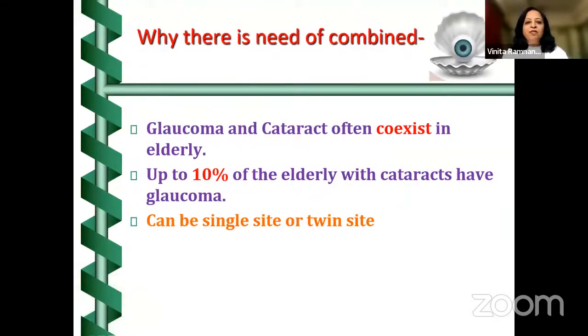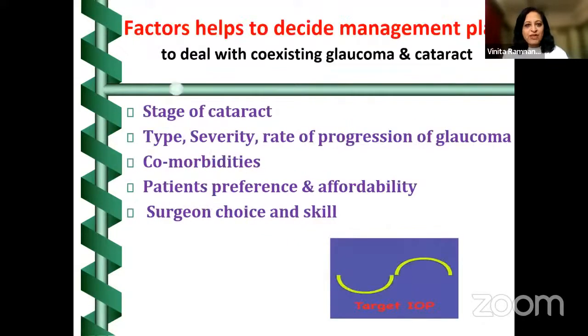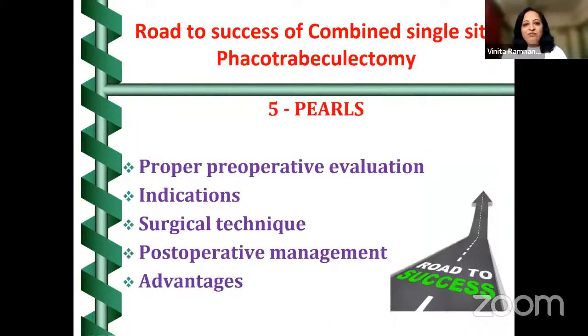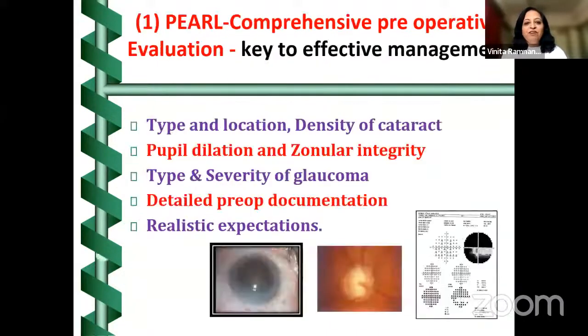We need it because many of our patients have glaucoma and cataract coexisting, and 10% will require a surgery. But we need to consider factors like evaluation of the cataract and glaucoma, the comorbidity, the patient's preference and affordability, and even the surgeon's choice and skill to go for single-site phacotrabeculectomy. I will be giving 5 pearls.